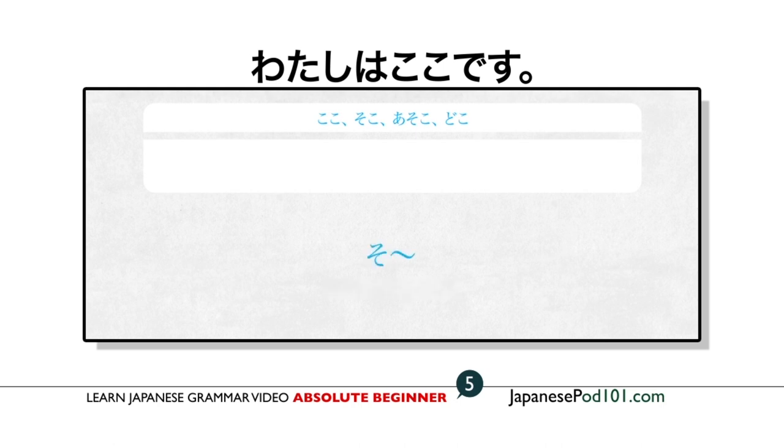The next one is so. The prefix so means close to the listener, but a bit far from the speaker. The next one is a. The prefix a means at a distance from the speaker and the listener. And the last one is do. This one doesn't refer to a location, but instead is used for question words. Remember these prefixes and their meanings.